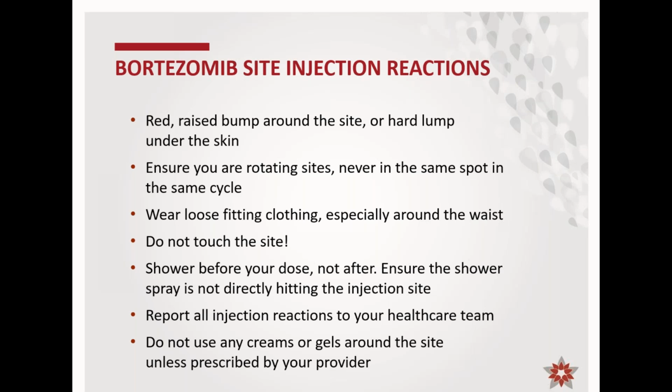Now the bortezomib injection site reaction. So this is different. It's a reaction that's happening where we're giving you the injection. You're probably getting your injections either in your abdomen, maybe rarely in your thighs, and then maybe in the back of the arm. You could see a red or raised bump around the site, maybe a hard lump underneath. So make sure that you're rotating sites.